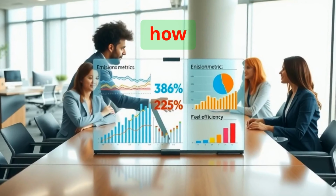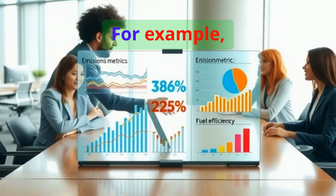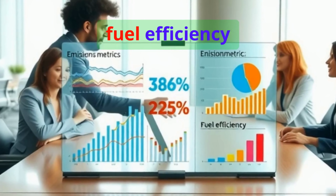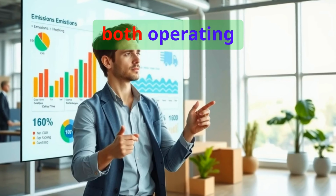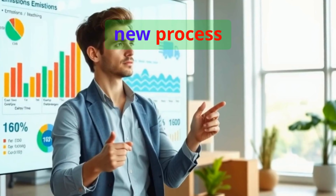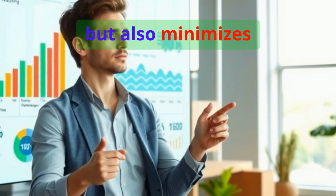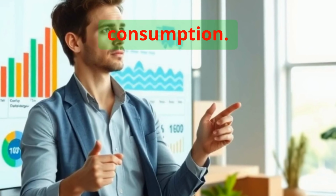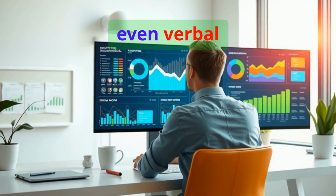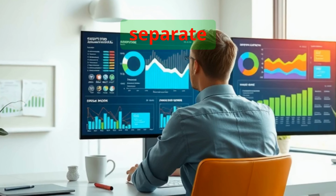Next, establish how these metrics correlate with established performance indicators. For example, if you are presenting a technical solution, illustrate how improved fuel efficiency directly lowers both operating costs and emissions, or how a new process innovation not only accelerates delivery times, but also minimizes waste and energy consumption. Here, data visualizations can be powerful, but even verbal descriptions benefit immensely when they bridge these traditionally separate domains.